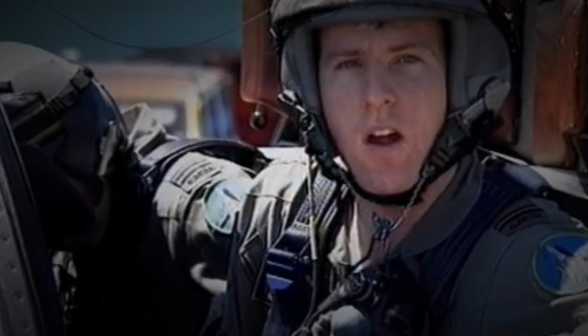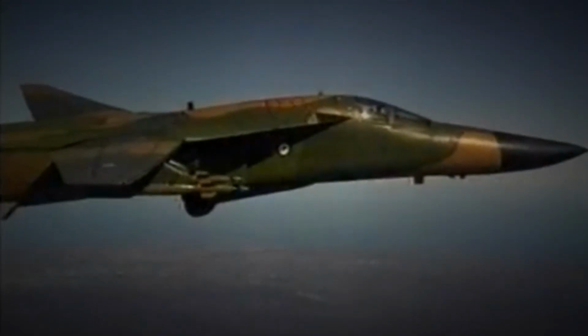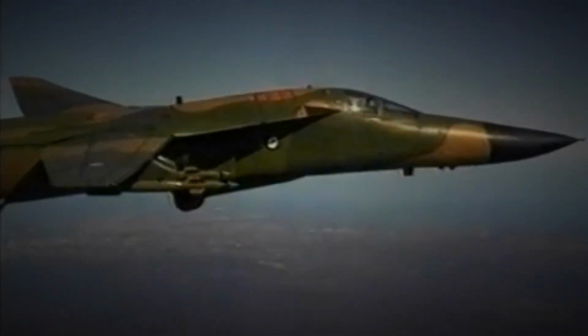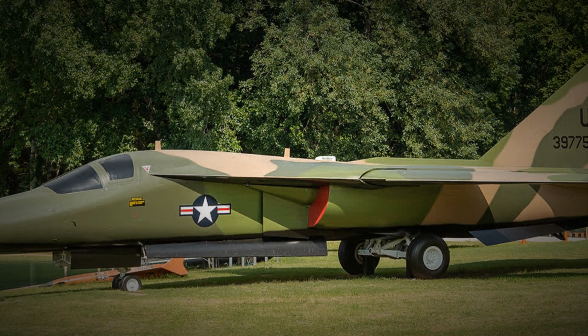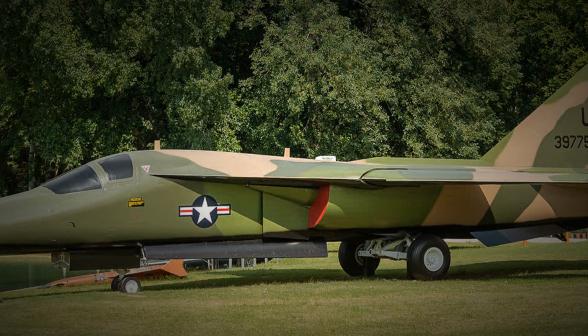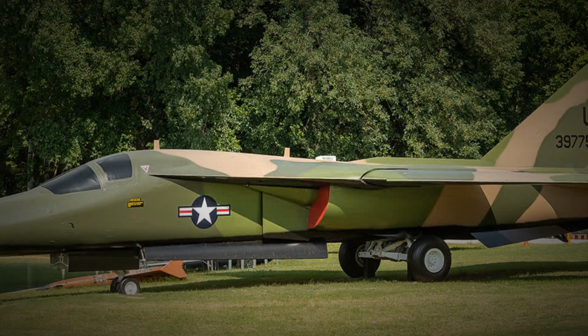Additionally, the F-111's terrain-following radar enabled it to fly at low altitudes, even in adverse weather conditions or at night, allowing the aircraft to penetrate enemy defenses undetected. This radar capability was crucial for its role in delivering precision strikes against high-value targets, even in heavily defended airspace.